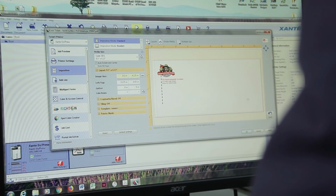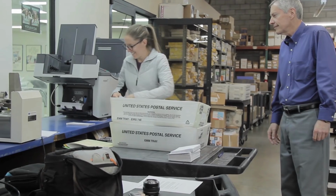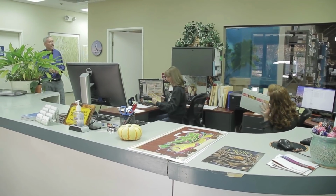The IQ software has made it simpler for us because I could train anybody to use it in just a matter of minutes. Everybody here is used to doing digital printing with a digital front end. So when they go to the IQ software, they'll go, oh wow, this is so simple. So it's very fast.